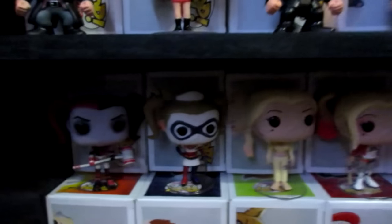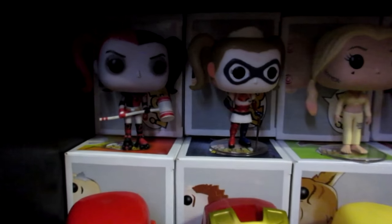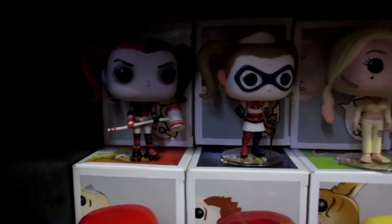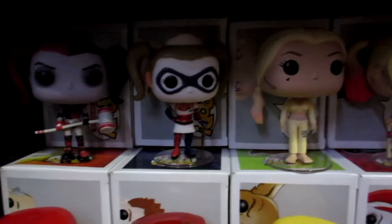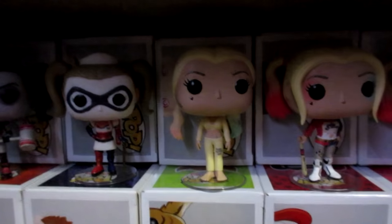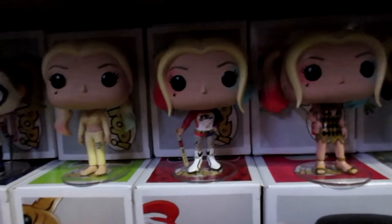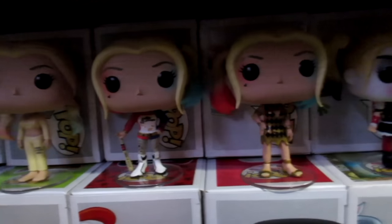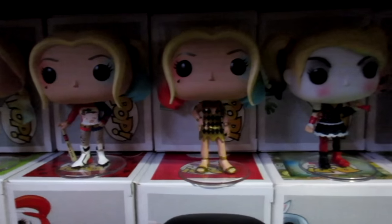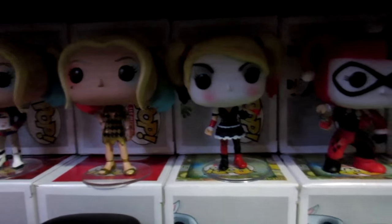Now, we apologize. It might be a little dark down here because we're getting down to the bottom of our first shelf. And there's my other obsession, Harley Quinn. We have the Harley Quinn row. So we have inmate Harley Quinn there. Then we have the Suicide Squad Harley Quinn. And then we have the Hot Topic exclusive gold dress Harley Quinn. And then a couple other versions.